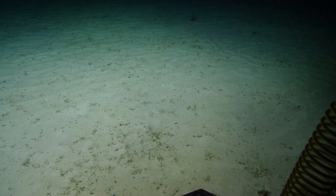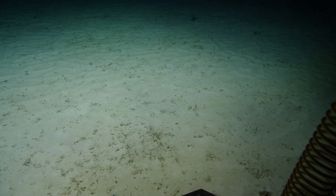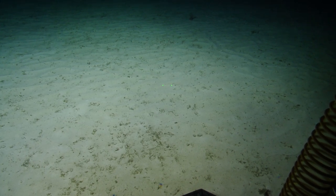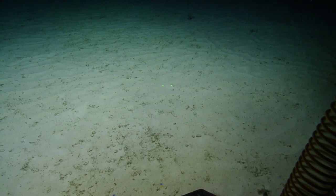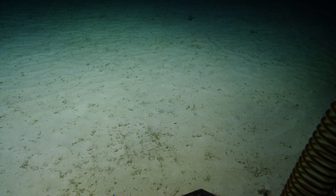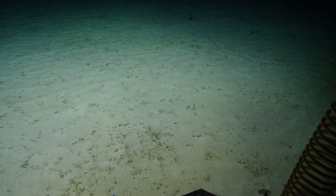Cheyenne, can you please calculate how long it's going to take us to get to the surface from when we leave the bottom? It'll take about an hour and 15 minutes. Okay. So that's 2:45. Are we still aiming to surface around 4? Yeah.